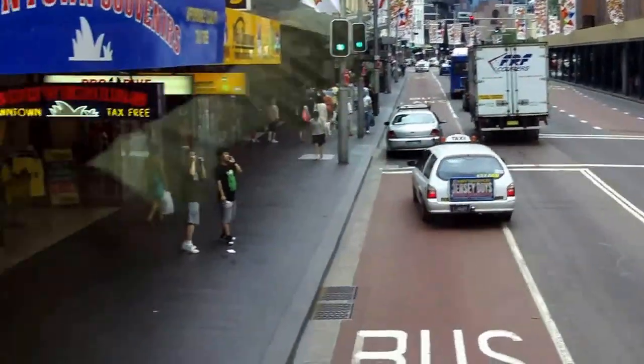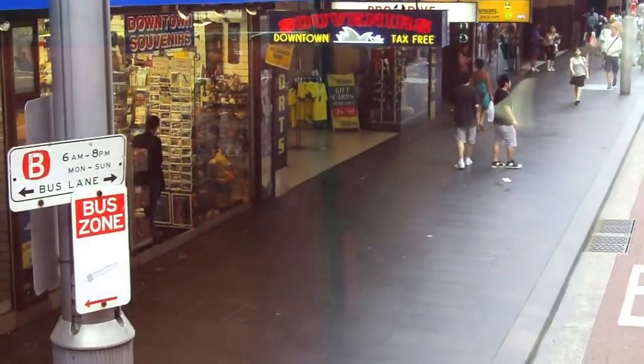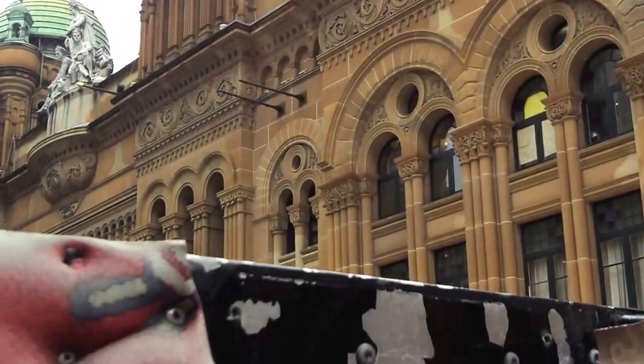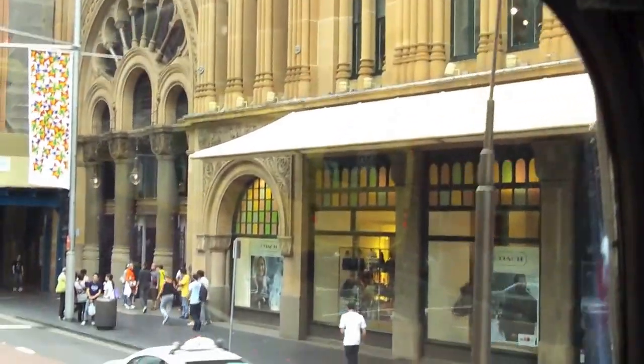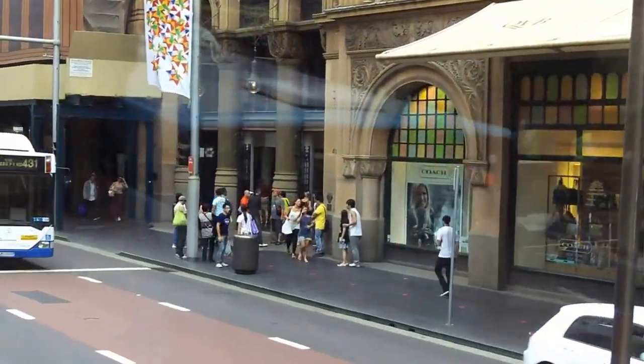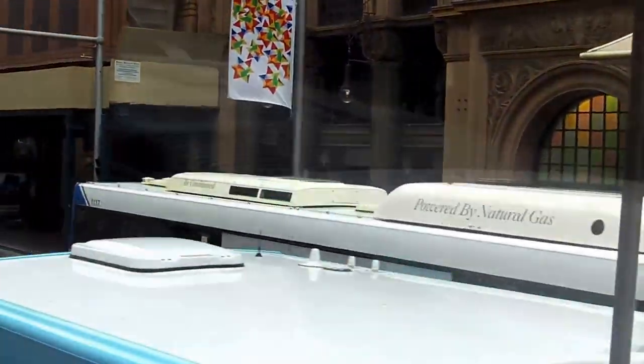If you would like to visit the Queen Victoria Building or Sydney Tower and Sky Tour, then this is your stop. And a warm welcome to those joining us or rejoining us here.